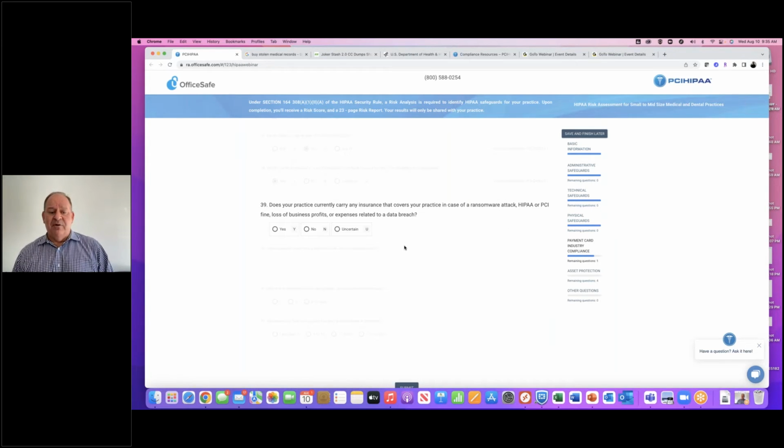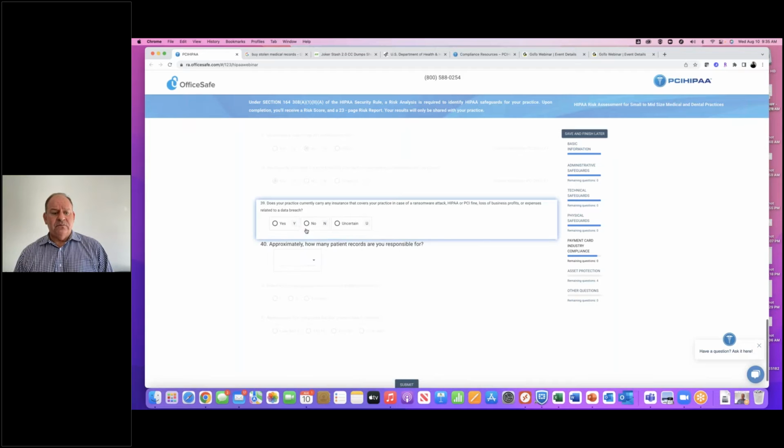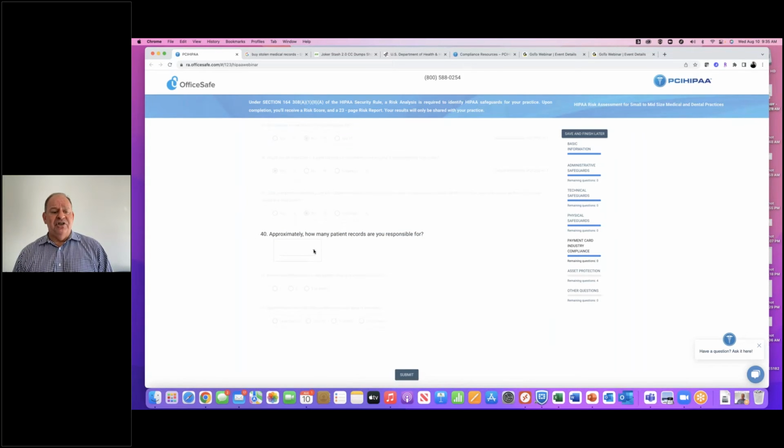What about insurance? Do you have cyber insurance? Yes or no? And just to understand the level of risk. Remember, the more patients, the more risk.